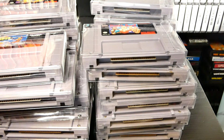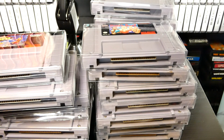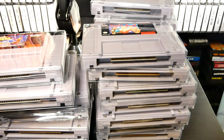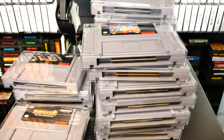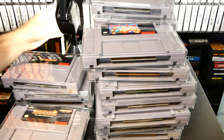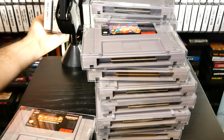Alright, so now we have to somehow get all these games back on the shelf. So let's see if we can do that without getting things all mixed up here. It's going to be a little crazy, but we'll just reorganize these games afterwards. Let's see what time it is here. So we have to get all these back on here. When I come back later, I will reorganize the games and put them back where they need to be. Let's see here.